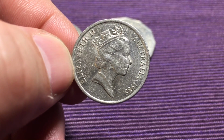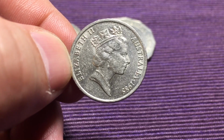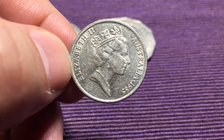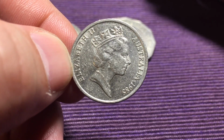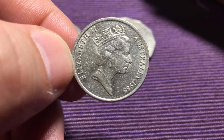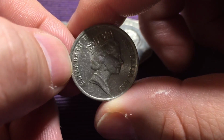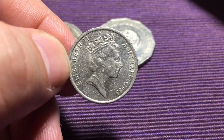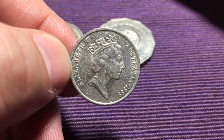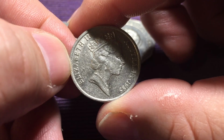In the previous video we had the 1985 50-cent coin. So 2 coins in that year that had low mintage. The 50-cent coin was 1 million, and this one here is 2 million. For a 10-cent coin, that's quite low. Only the 2011 10-cent coin, which was mentioned in my first video, was lower at 1.7 million.